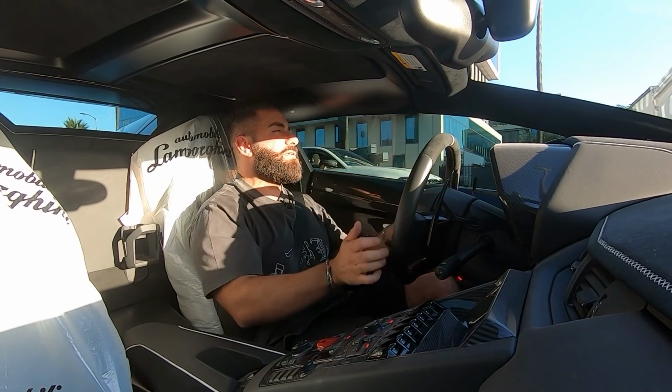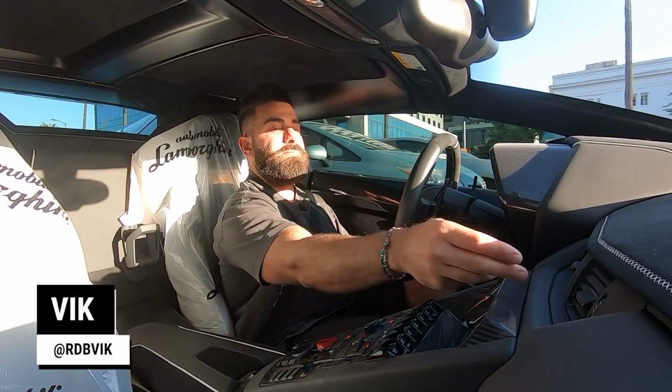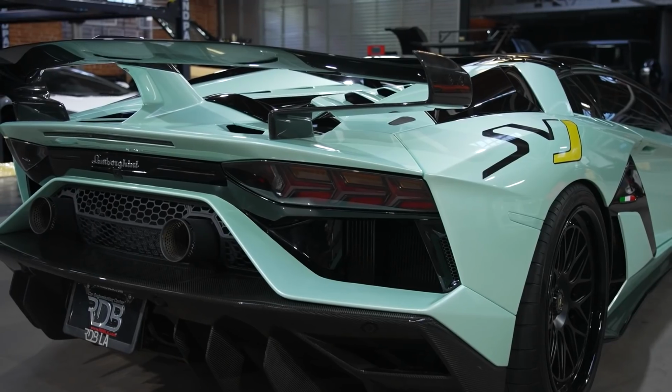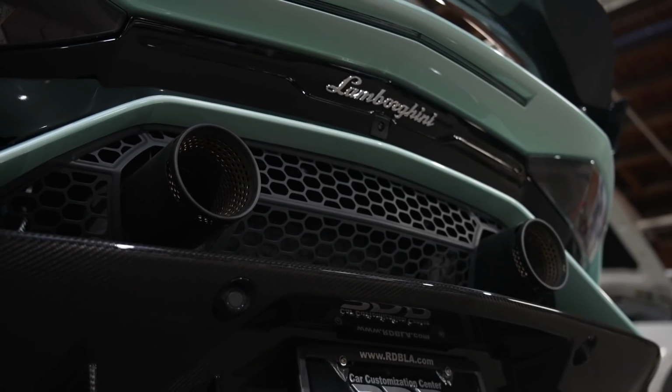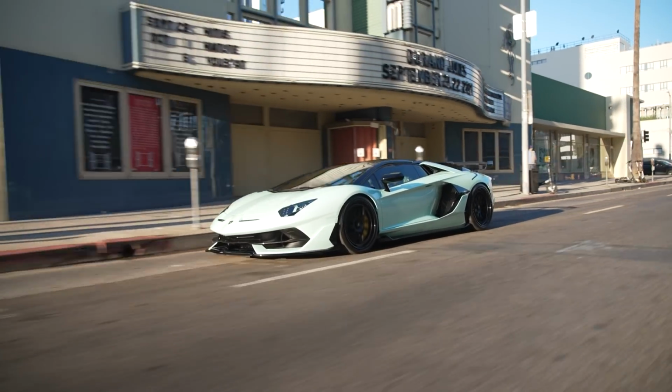Alright guys, so we are in this crazy SVJ. I don't know if you guys could hear me. I have a mic on because it's so loud. We have our first developed true V12 sounding exhaust system and it's very loud. It's insane. This car is not tuned yet. It is stock. It doesn't have too many miles either.